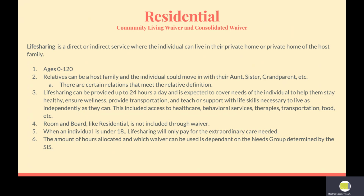Life sharing is one of the other options for living setups. Life sharing is a direct, sometimes indirect service where the individual can live in their private home or private home of a host family. The host family could be your aunt's house, or it could be a neighbor, somebody new to you that you don't know yet. That can vary. This accepts ages from 0 to 120. So like residential, it applies to anybody. Most likely we see adults using life sharing situations.